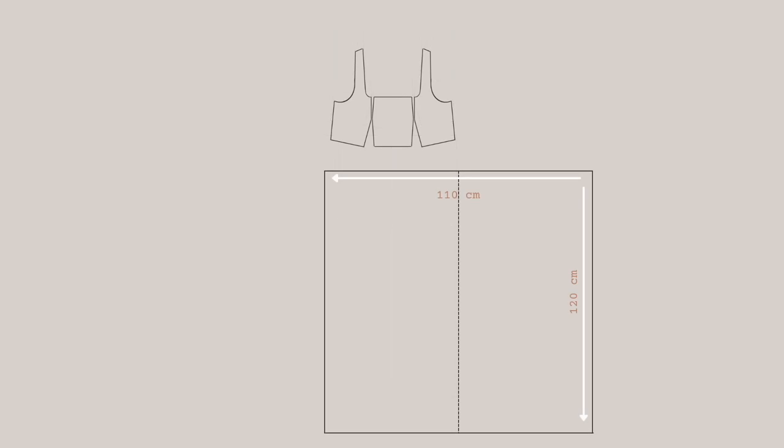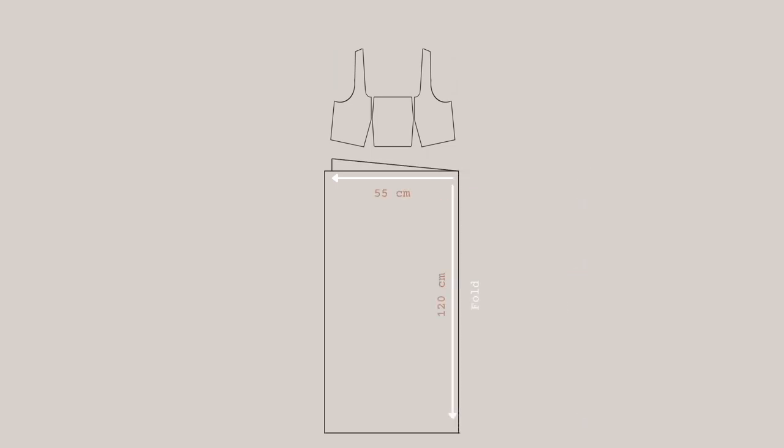Luckily, the skirt pattern is a lot more simple than the corset pattern was, so let me explain. You basically just cut a rectangular piece of fabric, which should be at least half the width of the circumference of your hips, plus about 5 to 10 centimeters of ease, depending on how much volume you want, and the length from your empire seam to the floor. For Kirstie's skirt, for example, the width of the skirt was 110 centimeters wide and 120 centimeters long. So cut on a fold, you would measure 55 centimeters to the side and 120 centimeters down.